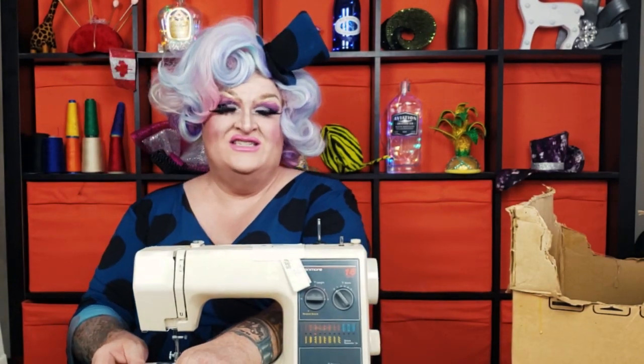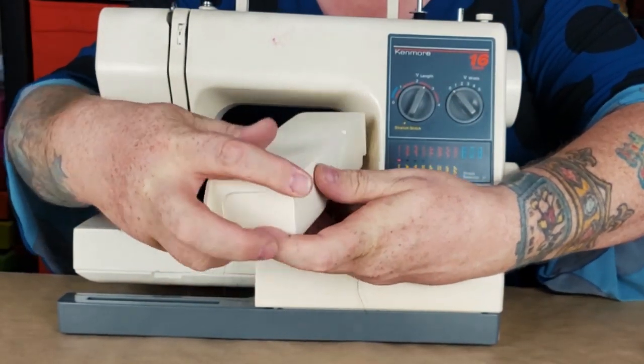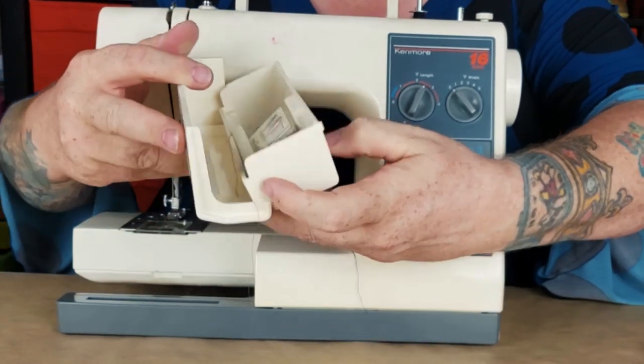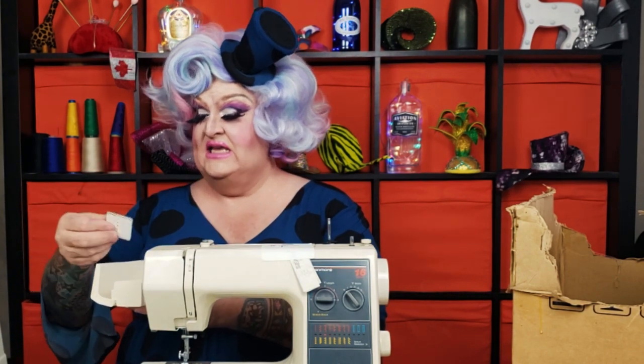This is the free arm right here. It comes right out. Yeah, there we go. So that you can get a sleeve around there. As you can see, it's just loose. Now, in here, I have looked at all this stuff, so I know what's going on. In here, this is great because they had a seam ripper, a couple of seam rippers. Clearly, they made a lot of mistakes.